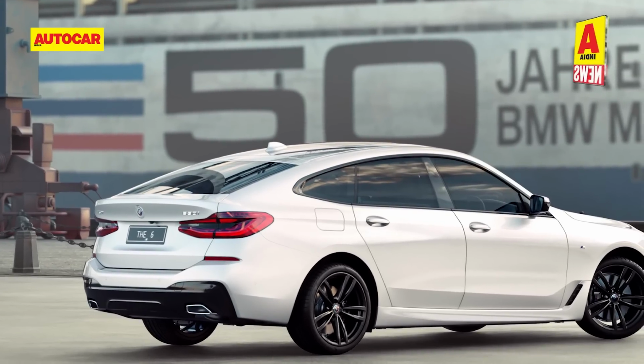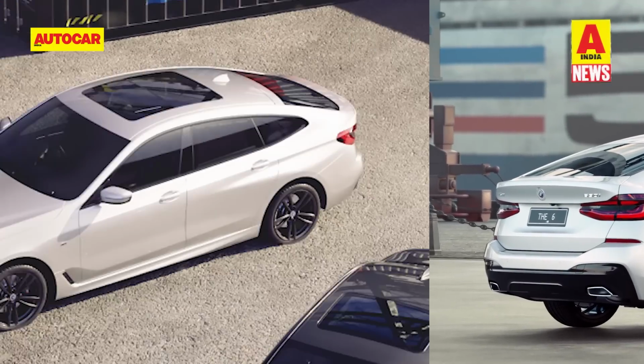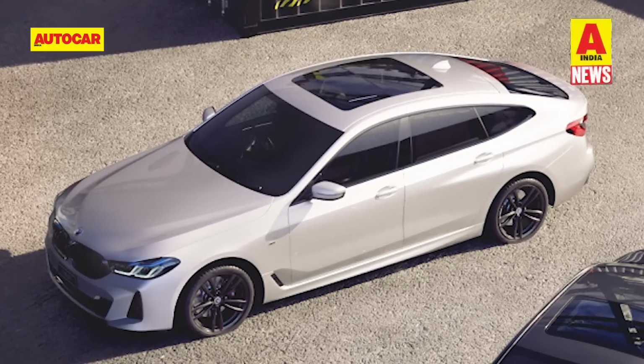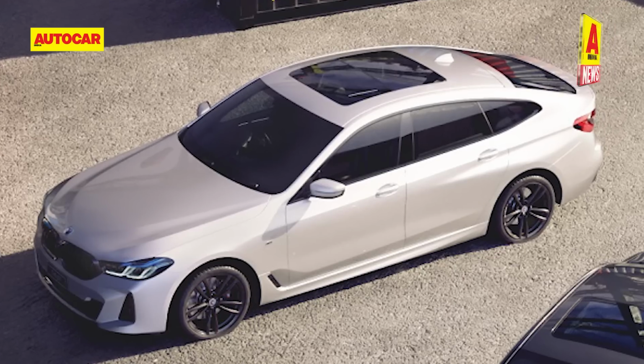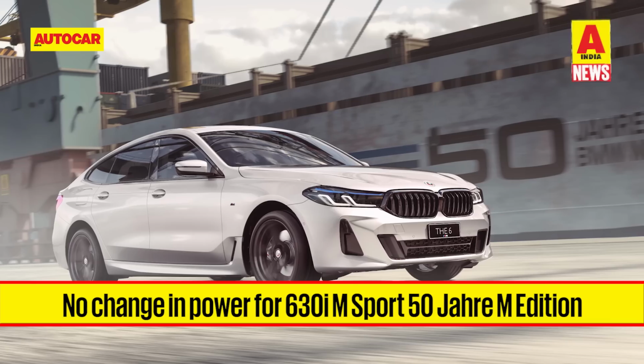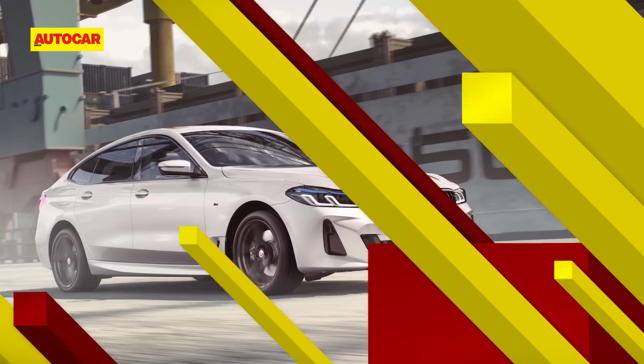The feature set includes all that's offered on the standard M Sport, such as a 2-part panoramic sunroof, 4-zone climate control and air suspension. The 630i M Sport 50R edition is no different to the standard model in its engine, with its 2-litre turbocharged petrol unit producing 258 horsepower and 400 Newton meters.